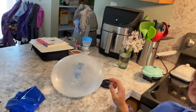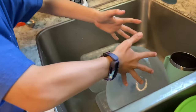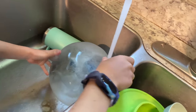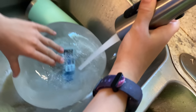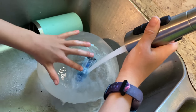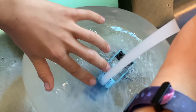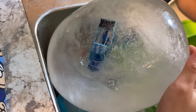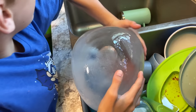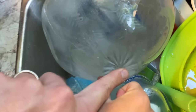Get this in here, into there somehow. Really cool. It's really cool. Right here, there's hot water. It's getting hot. It's Blue Thunder. See the water in there? Yeah. Wait a minute. Wait. Oh yeah, I can see it now. There's like a big water balloon. Look at the top. Ha! Why does it look like that? Because of the water balloon.